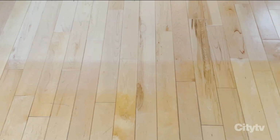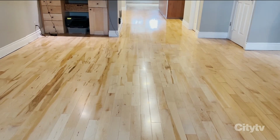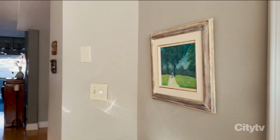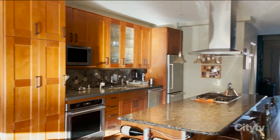But I'm finding the floor, which I used to love, has really yellowed, and that's really impacting the color options for paint. So I'm going to have those sanded down to reveal that beautiful natural maple that I fell in love with 20 years ago. Once that's done, I think it's ready to give the entire main floor, which of course is all open to the kitchen, a fresh new palette.